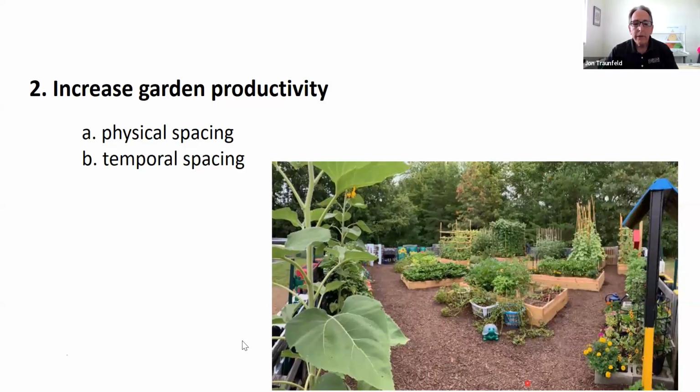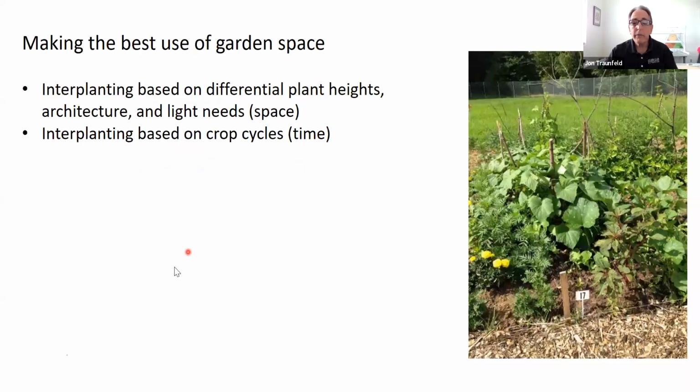Okay, so I would like to now talk about how we can use interplanting to make our gardens more productive. Basically, how it can help us make the best use of our gardening space. There are two ways to think about it. There are more ways than this, but this is what I thought about when I was putting the presentation together. We can look at interplanting based on plant structure: how tall they get, what their canopies are like, what their light needs are. And then we can also look at plants in terms of their crop cycle. Do they grow during the cool part of the year, or are they warm season crops? Do they mature quickly? And can we combine different crops based on their crop cycle?